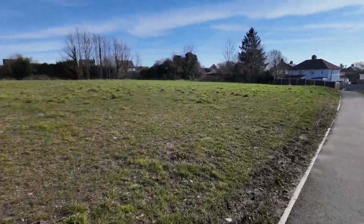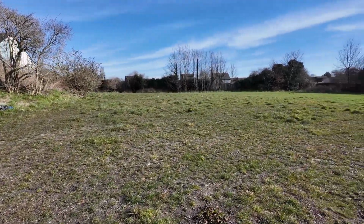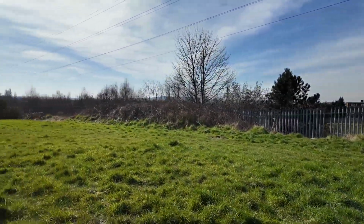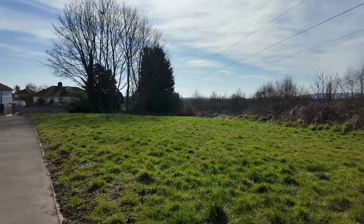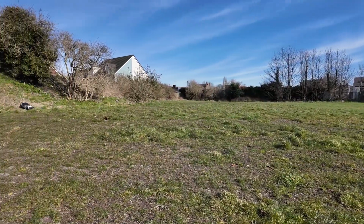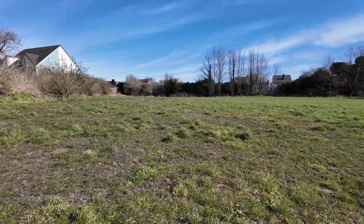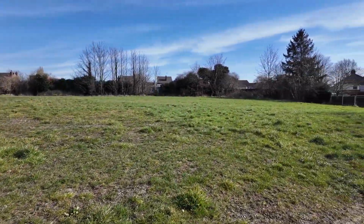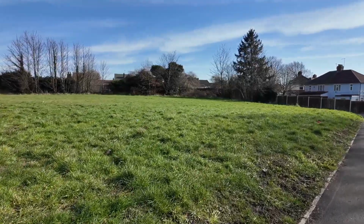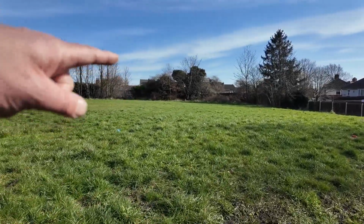And you can see on either side it's all empty land. I don't know, what do you think? You could have a picnic on here, couldn't you? Put a blanket out on here and have a picnic. Just off Black Lake, just over there, look.